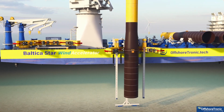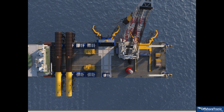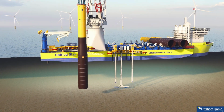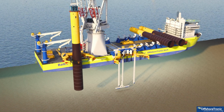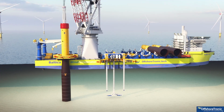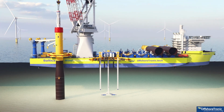Let's now swing over to the motion-compensated pile gripper. During the swing over of the monopile, it will stay well within the 5,000 metric tons lifting range of the main crane unit. This will allow us to lift and transfer monopiles up to 4,000 metric tons in a very safe way. Offshoretronic engineers have developed a new and more efficient solution to guide monopiles during the installation phase. The optimized technology applied to this pile gripper will fulfill strict regulations and clients' requirements to keep the pile within an offset angle that shall not go over 0.25 degrees.